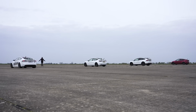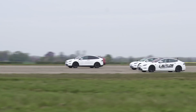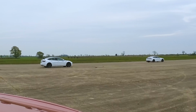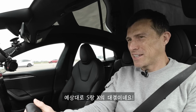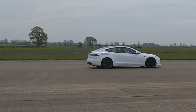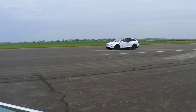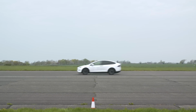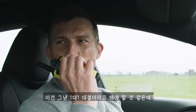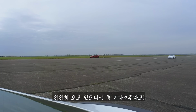3, 2, 1. Oh, Matt's peeling away. As expected, it's between the S and the X. Oh, wow. So that was 2 races in 1, really, wasn't it? Oh, is there more to us? Okay. I can't even see them actually at the moment. We'll wait for them to make their way up here to join us.